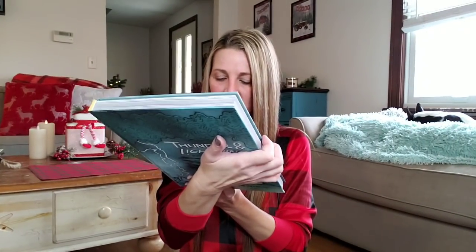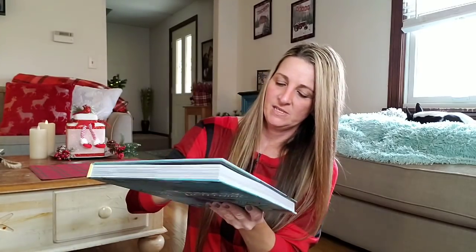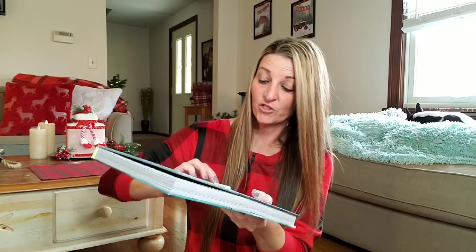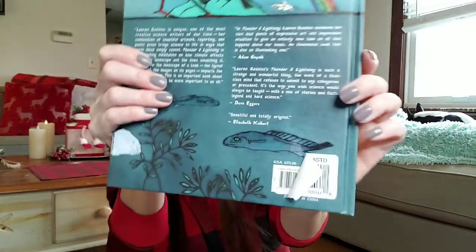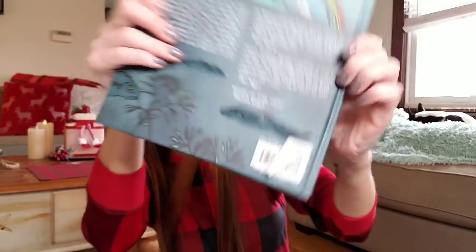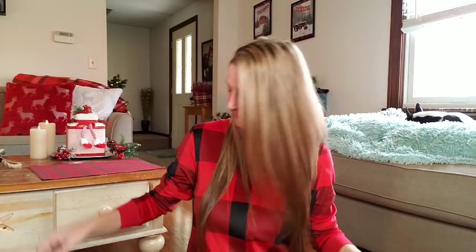And like I said, it's made very well, and this retailed for, let me see if I can pick this sticker. They always cover it. This retailed for $35. I don't know if my phone will focus, but yes, $35 for that book.